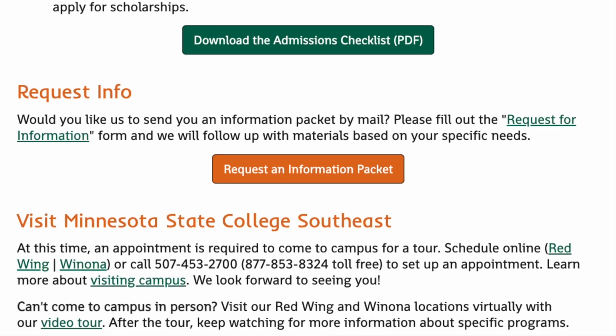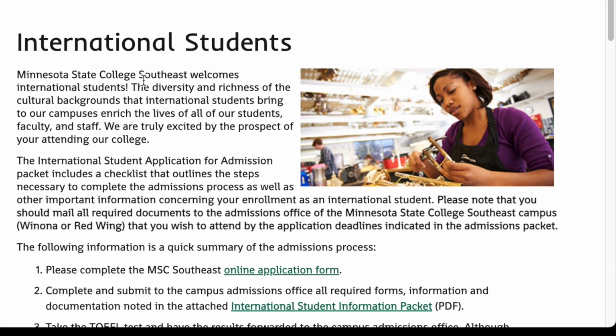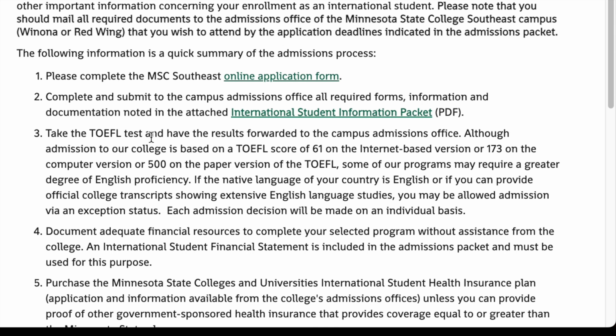All right, so let's look at international students. What's up for international students? Here is info for international students. Please complete the online application form. Complete and submit to the campus admissions office all required forms, information and documentation noted in the attached. There is an information packet for international students, so you can download that to see all the information.